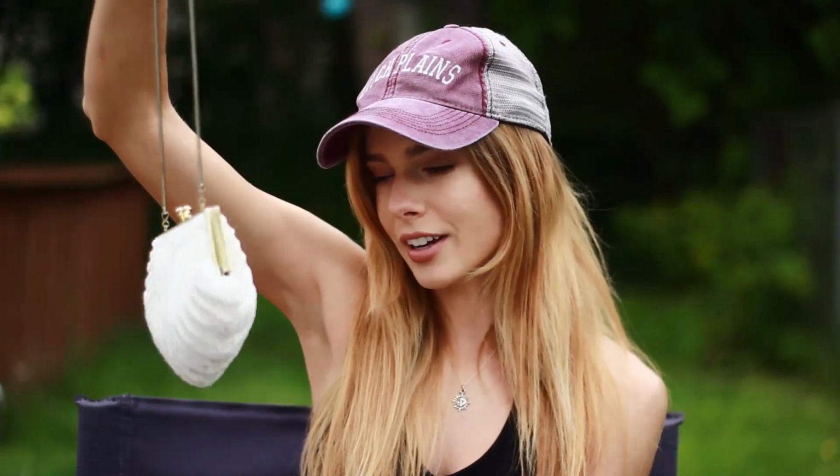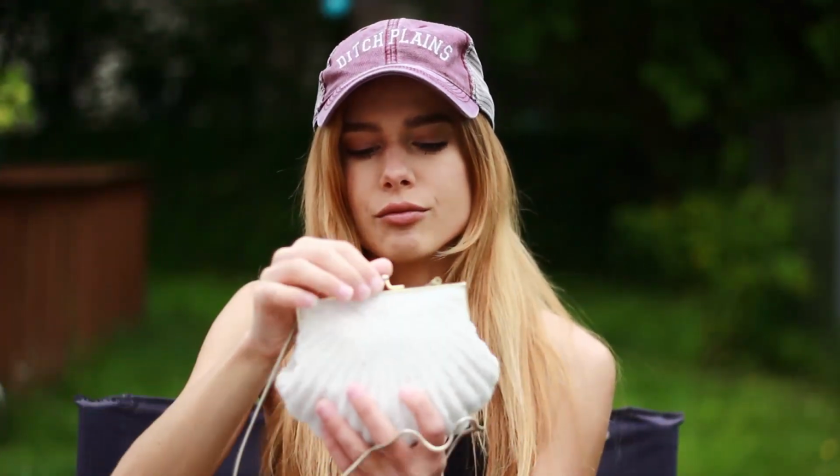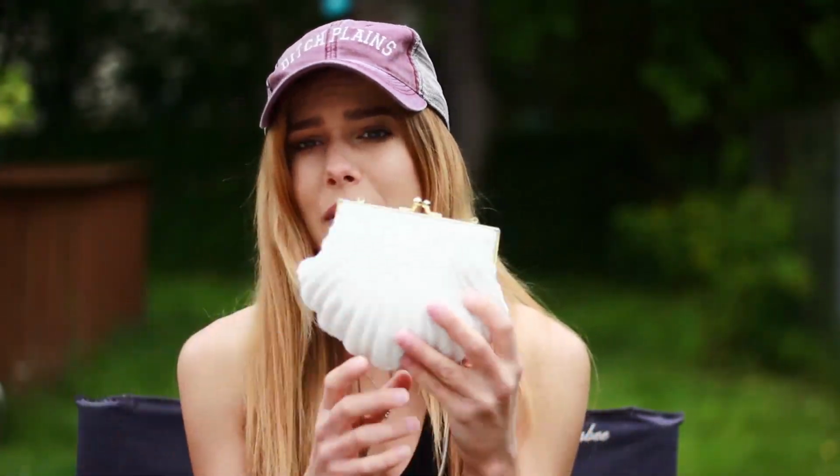Next, I have this bag. It's from Savers, which is a thrift store by me. So I'm sorry that you can't get it too, because it's adorable. It was $4.99, and it's just like a really adorable seashell clasp bag. And it kind of falls open a lot, which sucks. But I just think it looks awesome with so many different outfits.